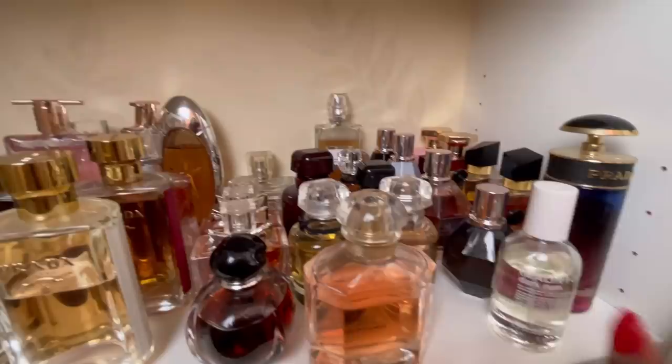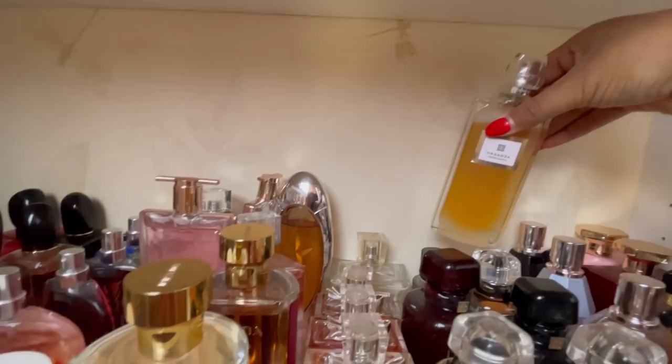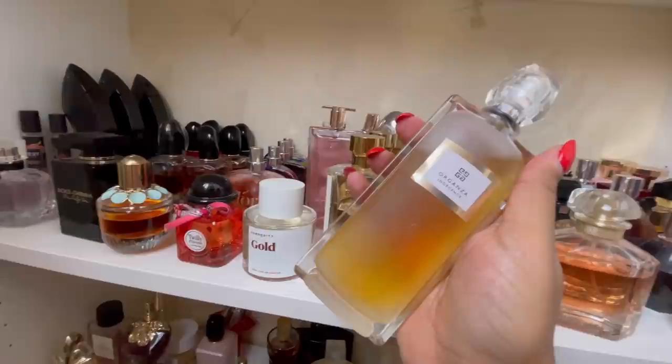We have all of my Givenchy L'Interdit fragrances with, of course, their flankers. I love that lineup so much. This oldie from Givenchy, which is Organza Indécence, is a very vintage, sensual vanilla scent. This reminds me of bedroom vibes. It really does give me bedroom vibes.